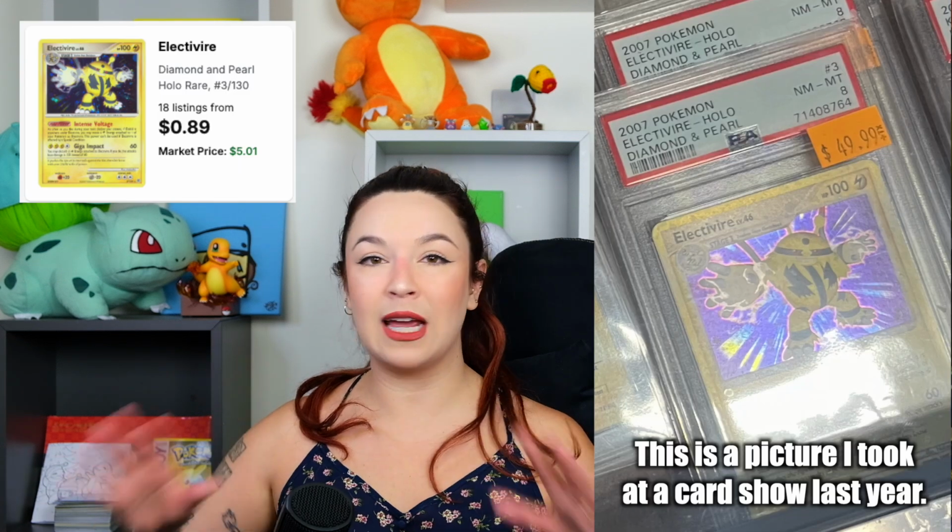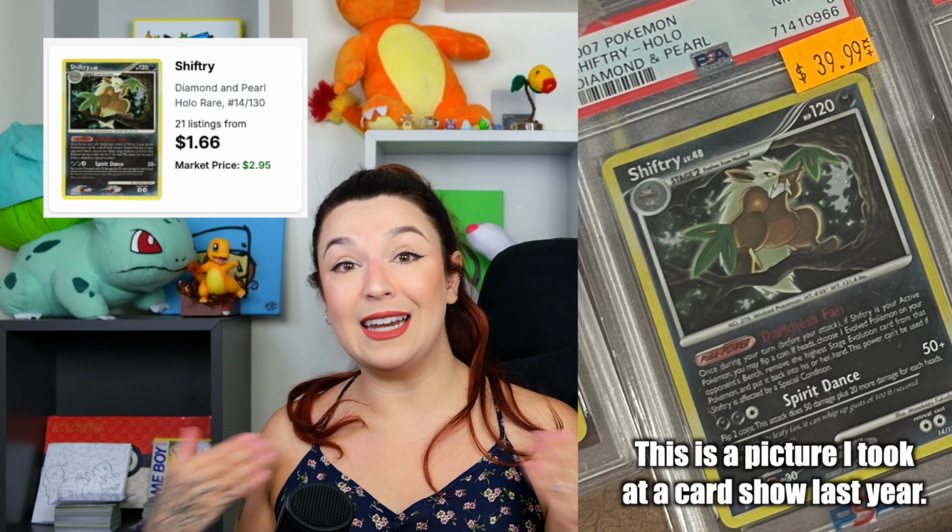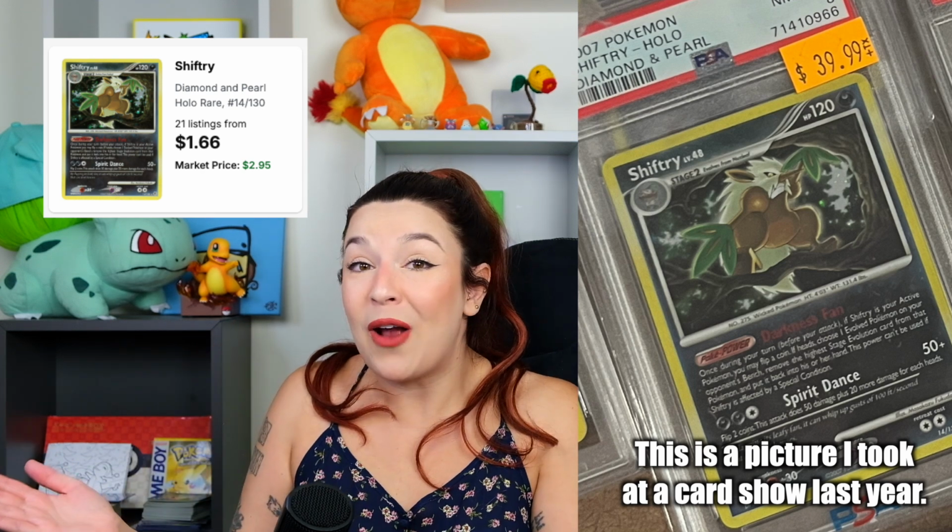It's crazy how many times I go to card shows and there's tables and tables and tables of slabs with cards that I need but are so overpriced because they've been graded by a grading service. I think grading services are really helpful, and I think they're great for when you're buying and selling. All I'm trying to say is that I save a lot of money by buying cards raw. And if you want to do the same, you can.